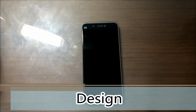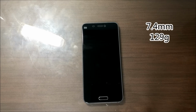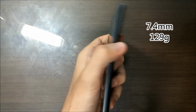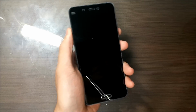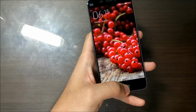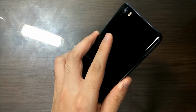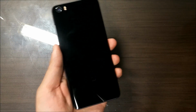Now the design language of the phone is familiar yet premium. The phone is 7.4mm thin and weighs in at just 129 grams. It has the adequate size for most people and it's very manageable. The gray aluminum frame and glass backing result in a high quality build that's worthy of a company's flagship.